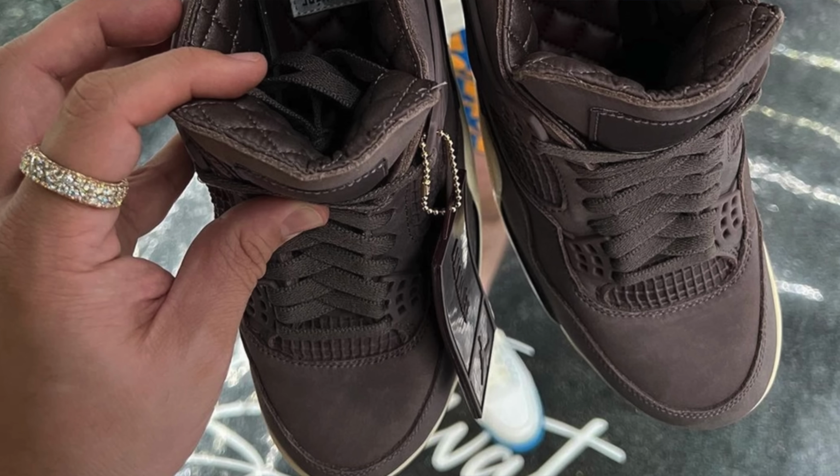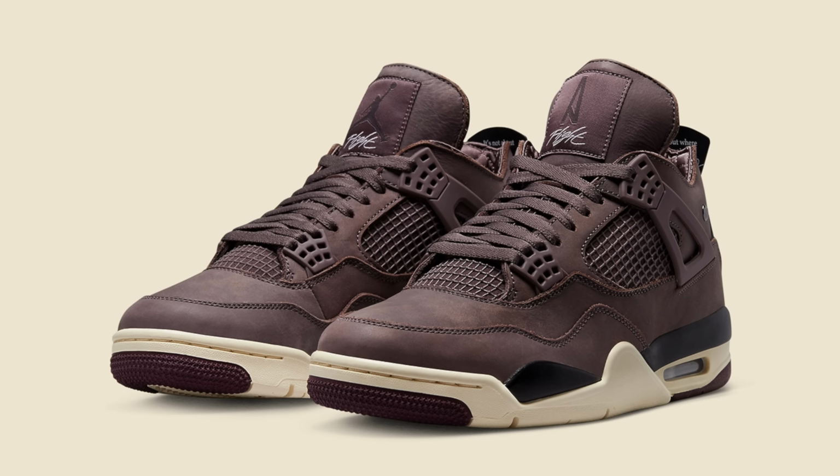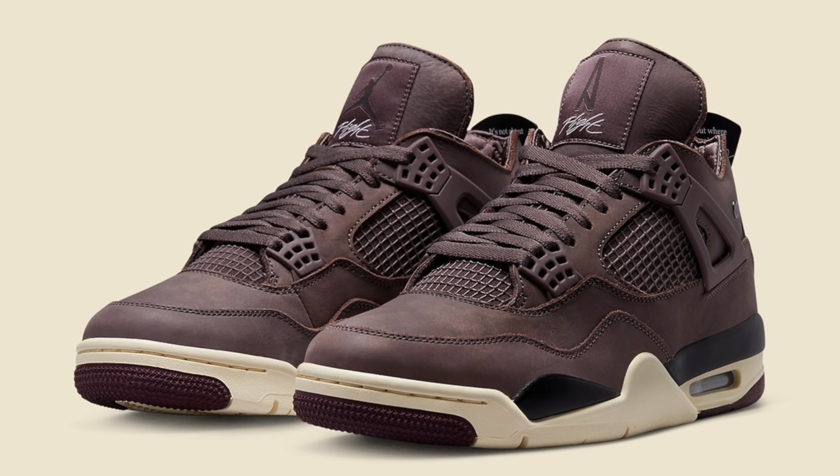Plus, in true A Ma Maniere fashion, they did hide this quote from Michael Jordan behind the heel tab, which says, "It's not about the shoes, it's about where you're going." It's a dope shoe, and I think once again, A Ma Maniere has knocked it out of the park, and I'm definitely trying to grab a pair of these, unfortunately now, probably for resale.